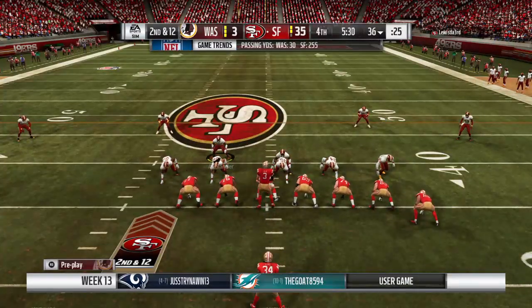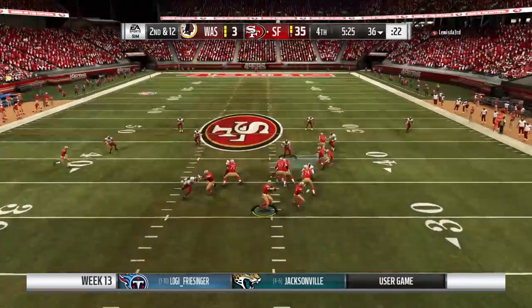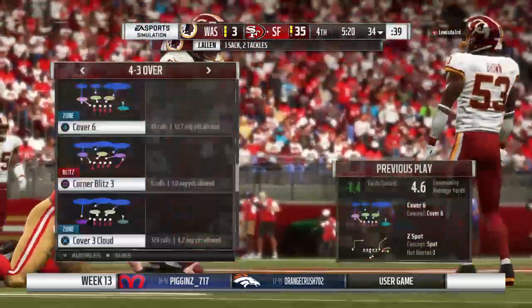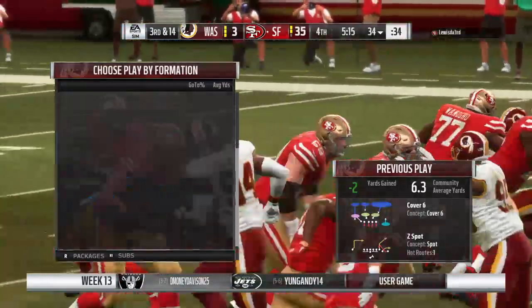Detroit! Detroit! Escaping, and he can't find a receiver, and he's brought down. Jonathan Allen able to drop him for a loss of a couple.